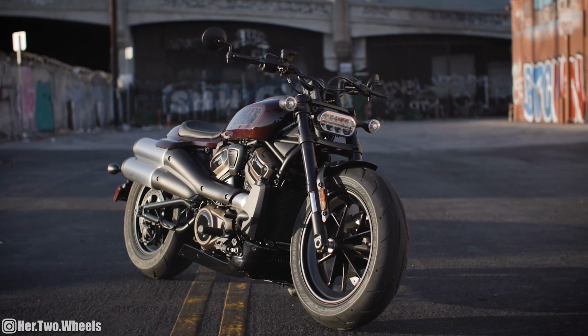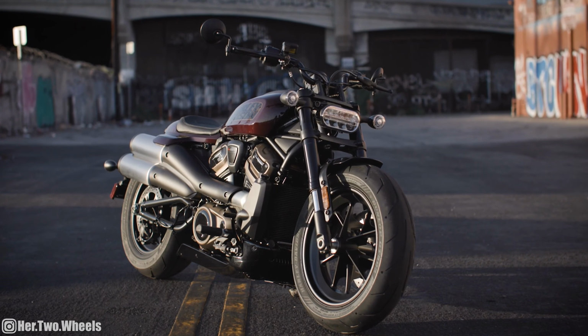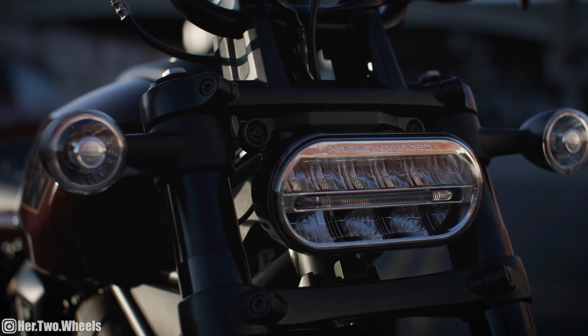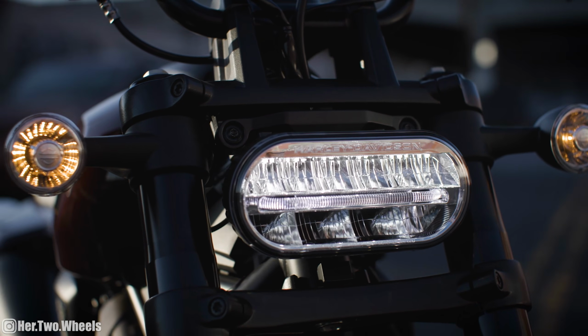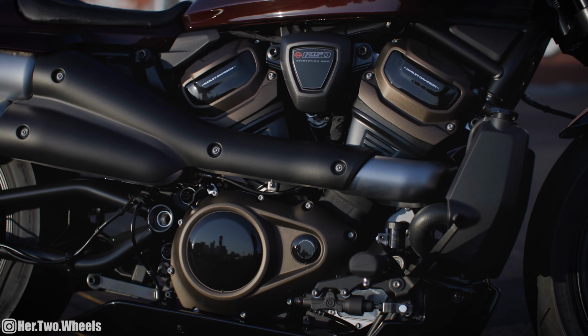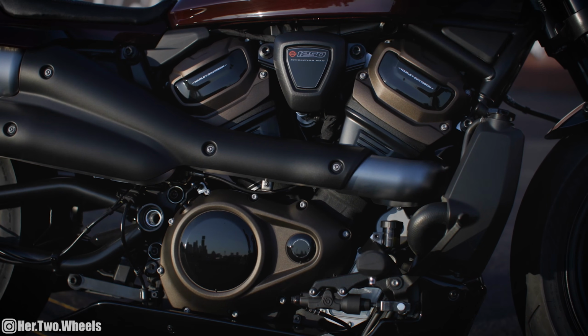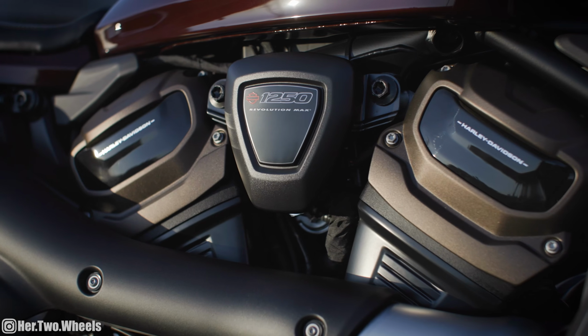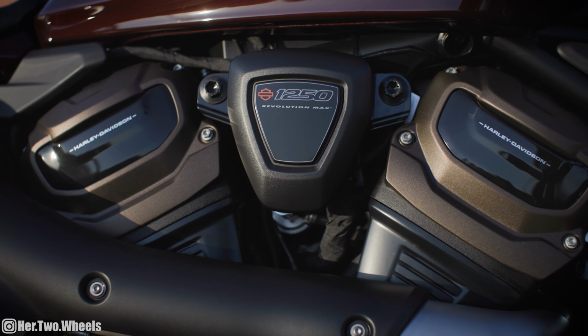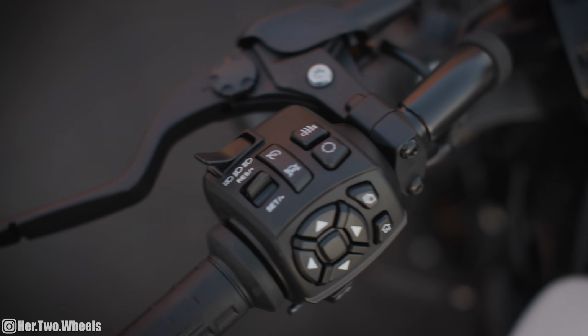All in all, what do I think about this motorcycle? I think this bike is the right next step. I think this bike is filling a gap in the lineup of current Harley-Davidsons. I think this bike was a good decision. You gotta remember, the next generation of riders is already here. They're already in it, they're already learning, and they're already wanting more. I am very, very excited for the future of Harley-Davidson.